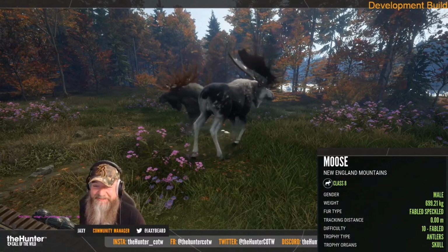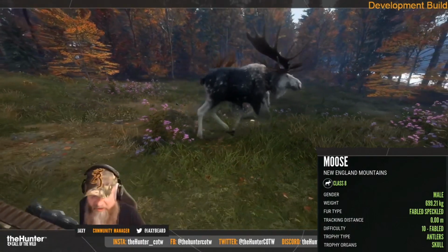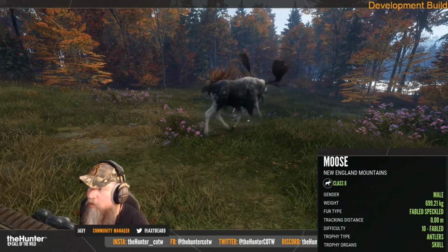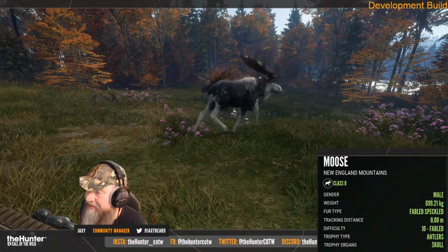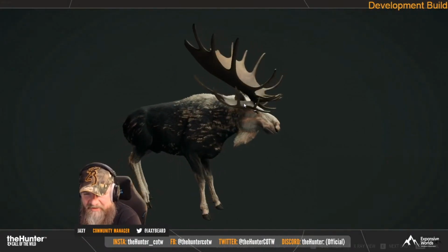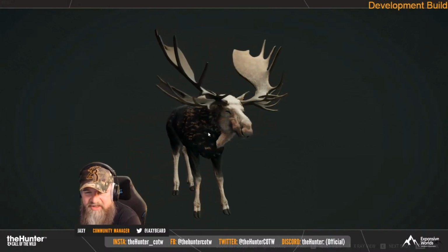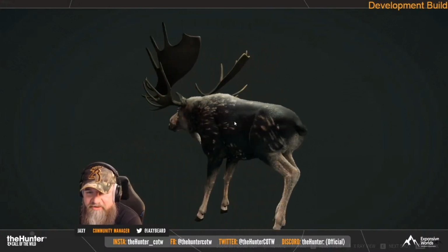This one is the Fabled Speckled, which has a kind of piebald thing. But the thing that stood out to me was the rack on this one. When I first saw it, I was like, "What in the world?" It's kind of crazy. It's got this double paddle effect going, obviously the larger paddles on the top and the smaller ones underneath. That just seemed a little unreal to me, and I'm not sure if that can actually happen in real life, but it is very distinct.